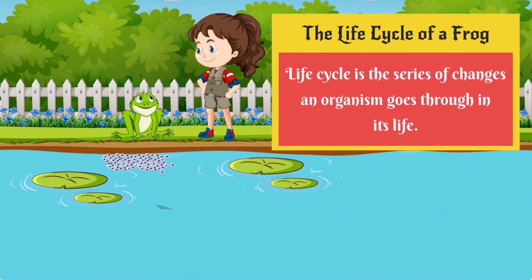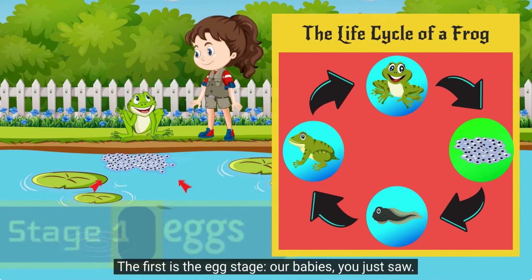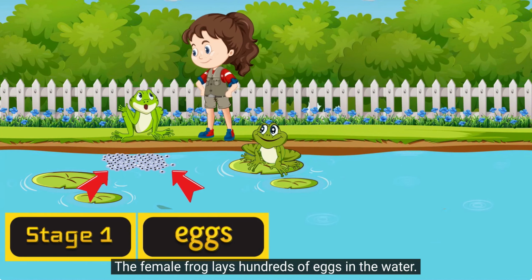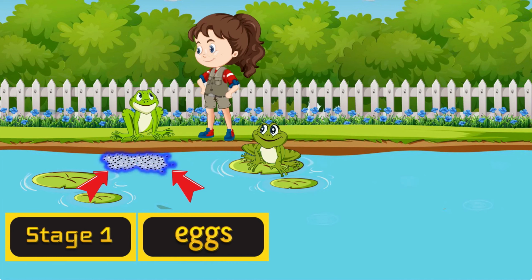Oh, really? We frogs go through 4 important stages. The first is the egg stage. Our babies you just saw. The female frog lays hundreds of eggs in the water. These eggs are clumped together and are called frog spawn.